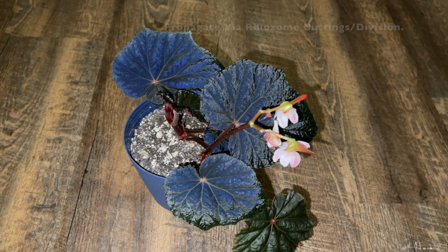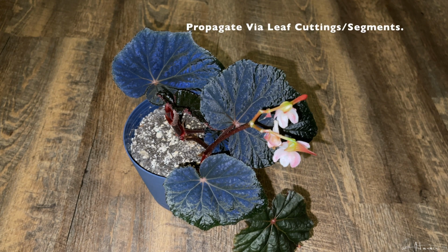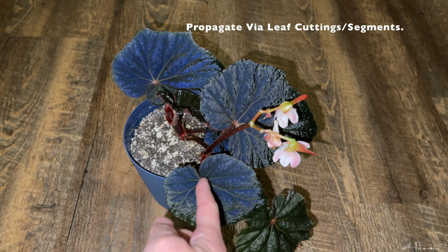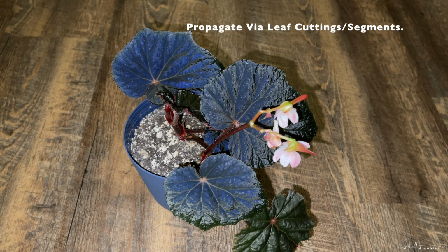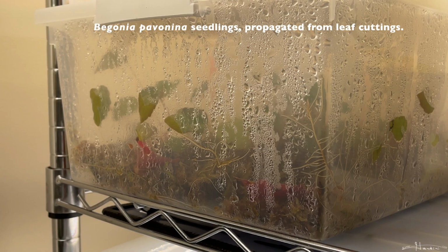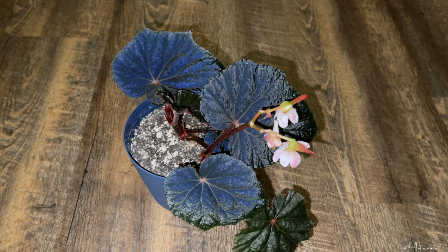While you can propagate it via rhizome cuttings, you can get a lot more plants in a much shorter amount of time by propagating from leaf wedges. So you would take the leaf and cut it along the veins into wedges, and you can stick them in sphagnum moss or in peat moss, and you can get new plantlets. However, in my attempts of propagating them in extremely high humidity like I have with the Begonia pavonina, these leaves have rotted. But in slightly less humidity, there will be more success.